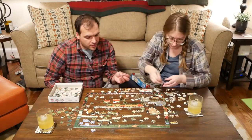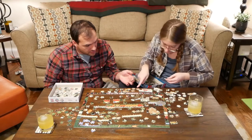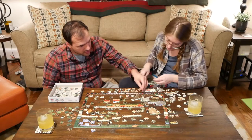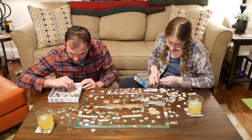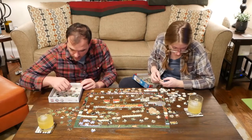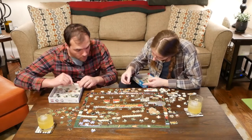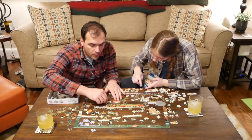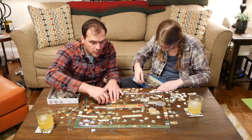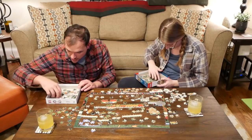You have a lot of red flowers on a tree. I'm starting to collect some, okay. You got a couple over there. By no means all of them. Oh, here we go. So we're missing one red bridge piece.